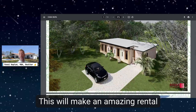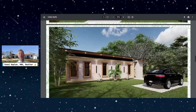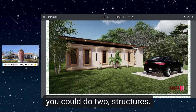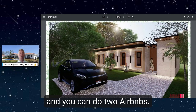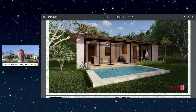This will make an amazing rental, in my opinion, too, because those are very easy to rent. And I believe that in Lagarto, you can do two structures. So you can also consider doing two homes. You can do a large home for the family and a small Airbnb. You can do two Airbnbs. This one is very cute, this casita.